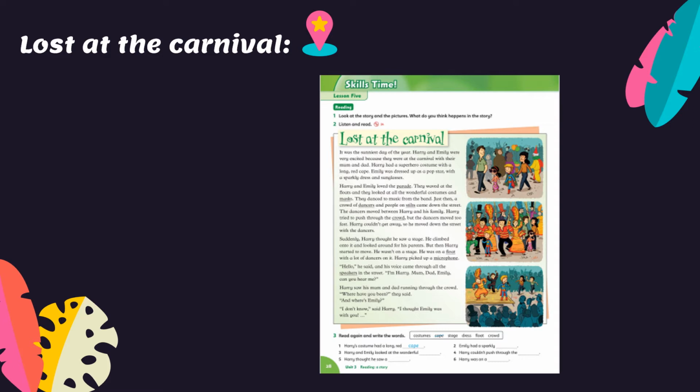Suddenly, Harry thought he saw a stage. He climbed onto it and looked around for his parents. But then Harry started to move. He wasn't on a stage. He was on a float with a lot of dancers on it. Harry picked up a microphone. "Hello," he said, and his voice came through all the speakers in the street. "I am Harry. Mom, Dad, Emily, can you hear me?"